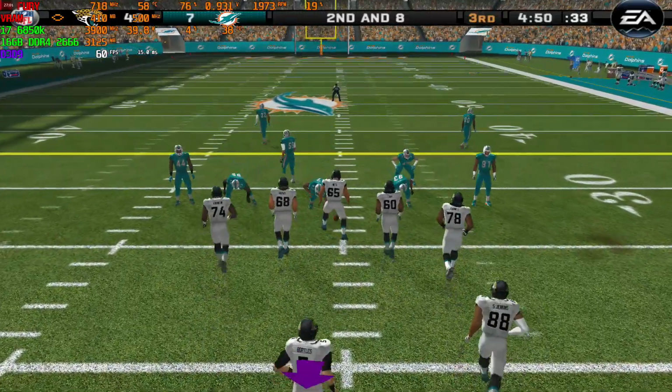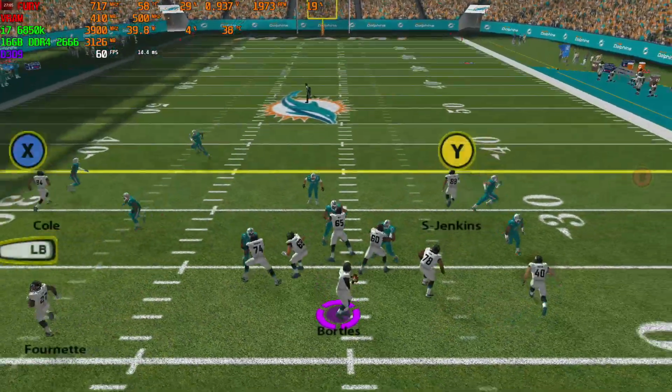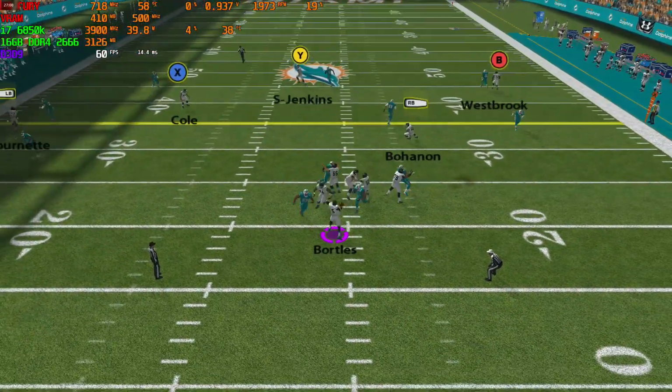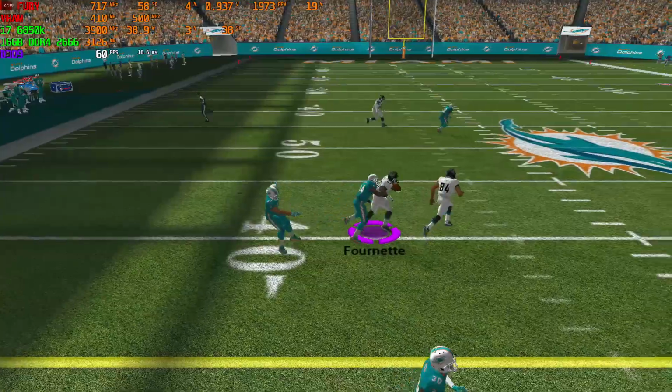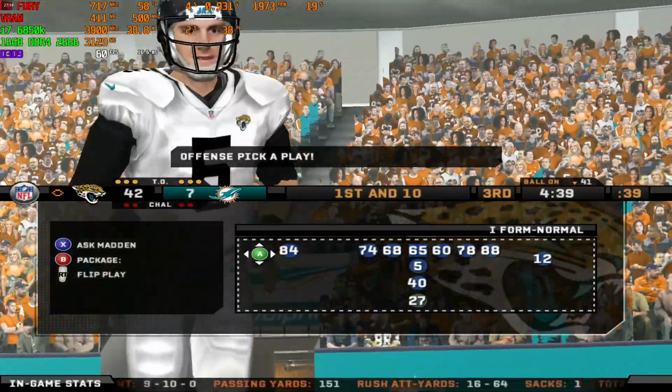Second and 8. 27-yard line. No more, fellas. All right, now. Number 5, using split pass. With a throw. And he makes the grab. Anthony makes the play. And it's good for a first down. First down on the play.